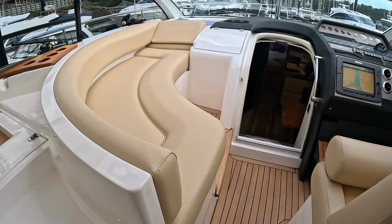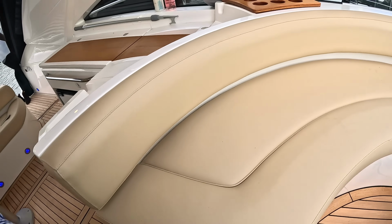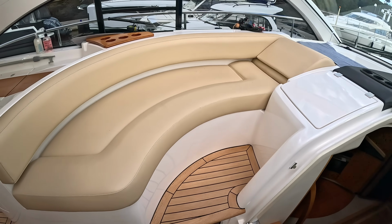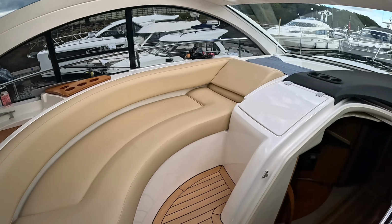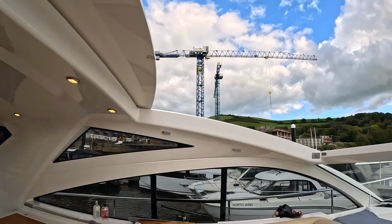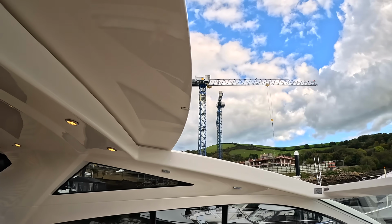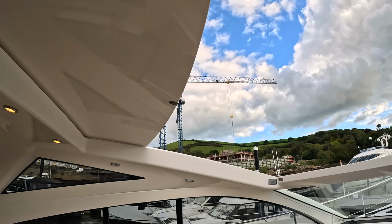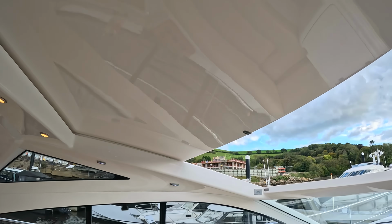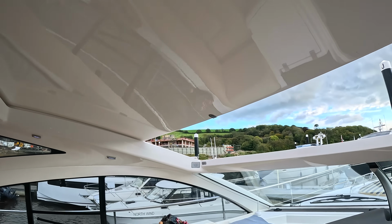Move up again in the cockpit itself, you've got this wraparound seating section on the port side. Lovely if you're underway, making passage, so you can have people sat there. The roof, as I mentioned earlier on, opens effortlessly. So I'll just push that forward. You can see it's sliding shut there, and it's a solid roof on these, which again is really nice, better than other boats in its class. You can see the sheen on that as well as it's coming down.